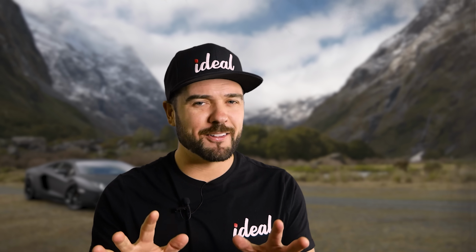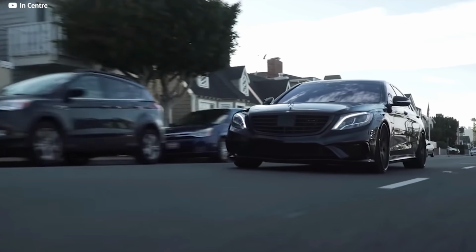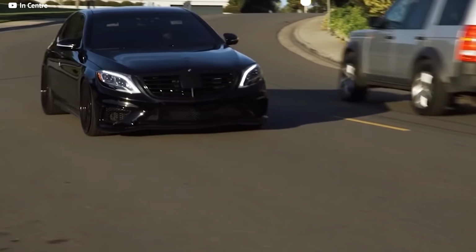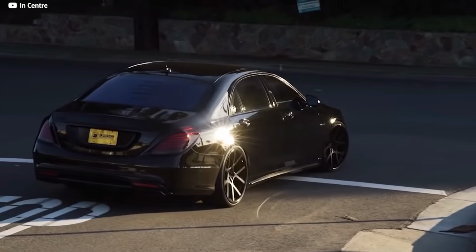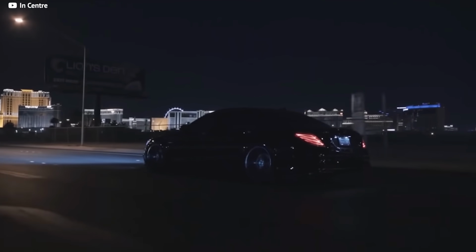You are automatically a bigger safety risk on the road by driving a black car. And for once, it's not you as the driver that's at fault. See, black cars stand out the least against the background of the road. Yep, you are 12% more likely to be involved in an accident during the daylight hours, and an astronomical 47% more likely when it's dark out.